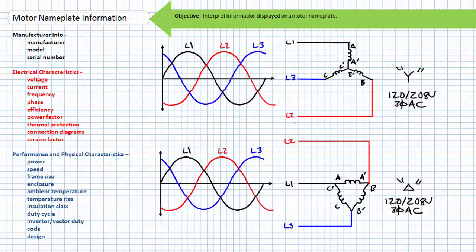Also be aware that there may be two ratings in the voltage entry. This means that this motor is a dual voltage motor, and pending proper use of the connection diagrams, which we'll get into later, this motor could be wired for either a low voltage configuration or a high voltage configuration. An example of this might be for those of you with a well pump in the United States that could be wired for a single phase 240 volts AC or single phase 120 volts AC.